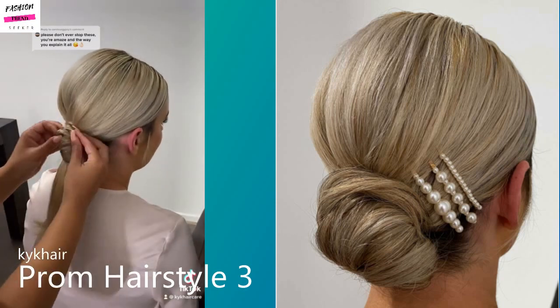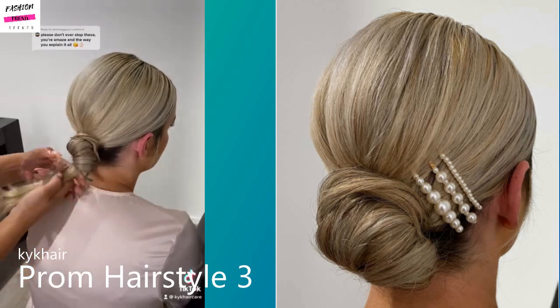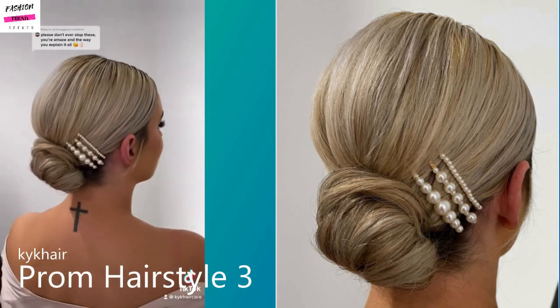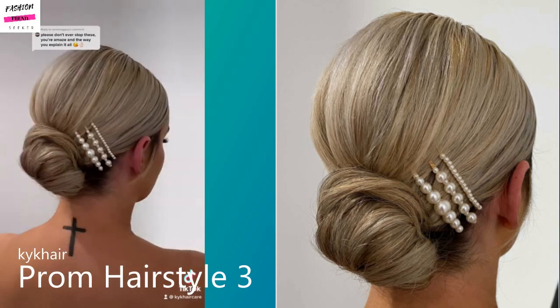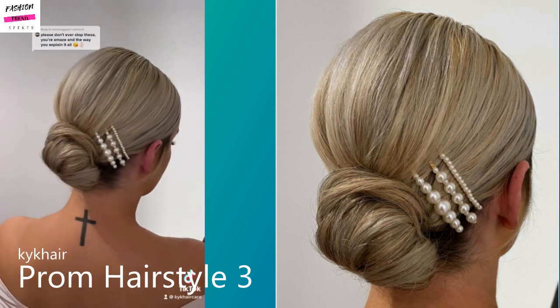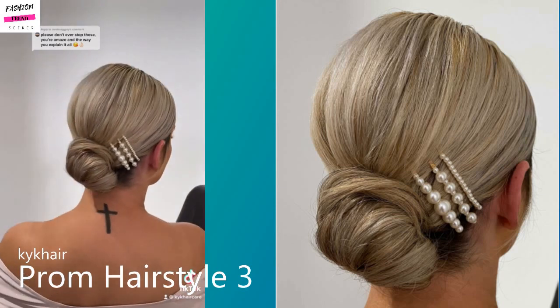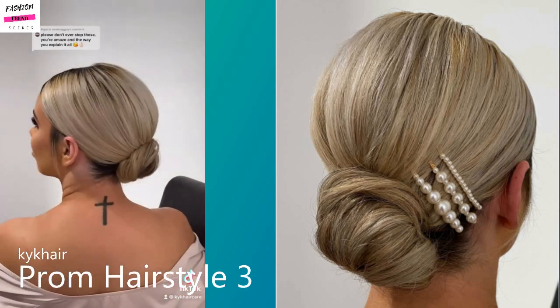So if you are a bridesmaid or if you are the bride yourself, definitely check out the KYK hair Instagram feed as well for more inspiration. Beautiful, simple hairstyle, but like I said, it's been elevated with the hair accessories.